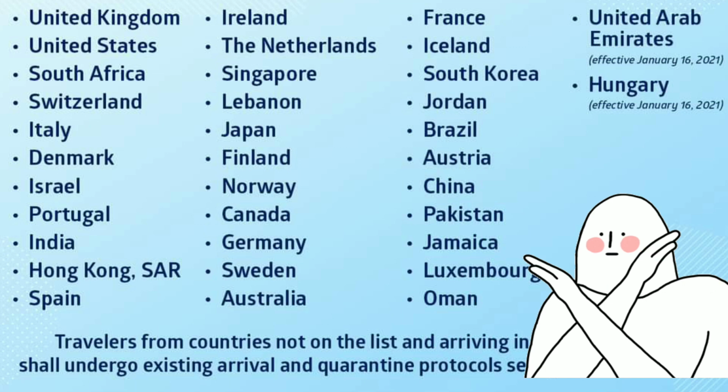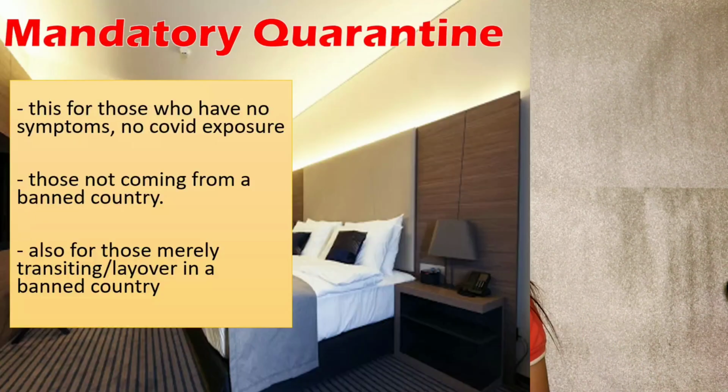Now let's move forward to the second type of quarantine facility, and that is the Mandatory Quarantine hotel. Now this one is the most known type, everybody knows of. Because of the ban, those coming from the 35 banned countries can't stay here, all right? So we know now that you cannot book here if you are coming from the 35 countries. So who can stay here then? The mandatory quarantine hotel is for those other passengers arriving in the Philippines and coming from a country that is not under the travel ban.